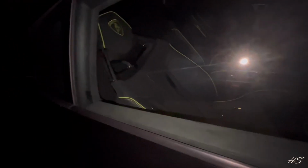And so we've got the full Alcantara dashboard, which, as you'll be able to see if we come around here, we got the full acid green stitching with the acid green 12 o'clock stripe on the steering wheel. We got the sport seats, the carbon fiber with the Alcantara, and of course accent color matched acid green stitching.